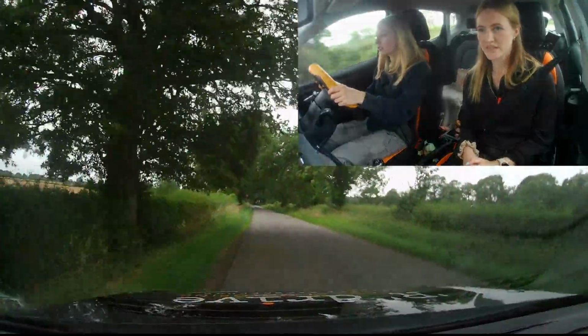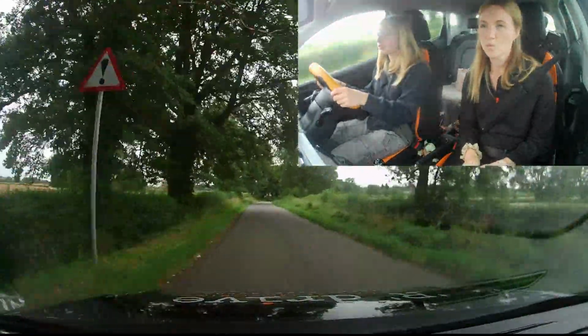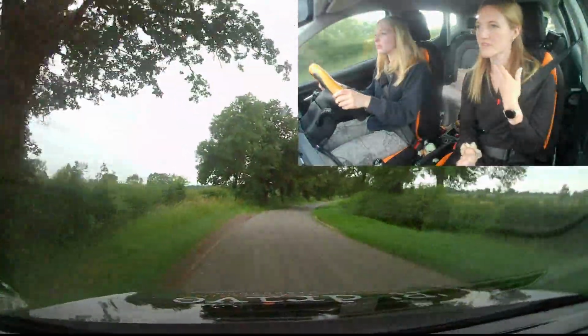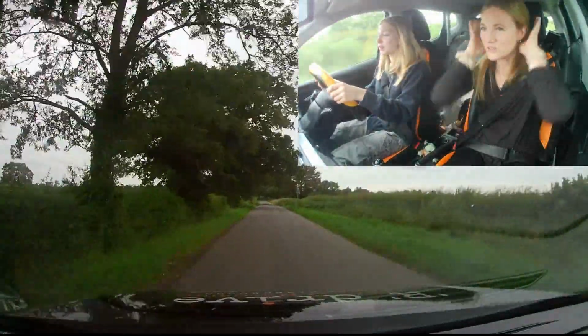So we've got a little exclamation mark here, that just means warning. What do you mean? I don't know, I think it's because there's a farm entrance. So it's saying potential tractors or something coming out. Yeah.